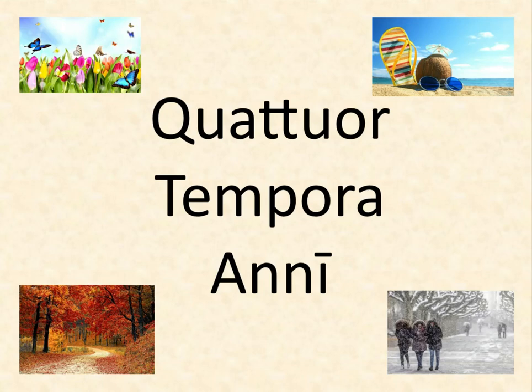So we're going to be talking about what it's like outside. So let's talk about long periods. There are quatuor tempora ani. So everybody hold up four fingers and say quatuor. Good. That is like the words you learned in French and Spanish. It is three syllables long. Everybody four fingers up and say it, quatuor. So there are quatuor tempora ani.